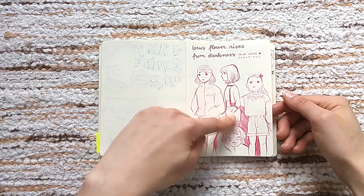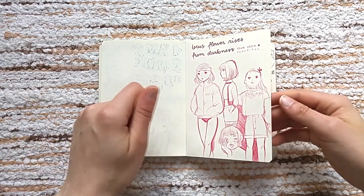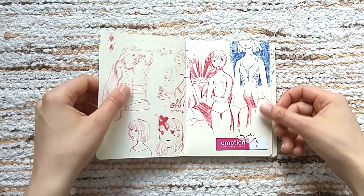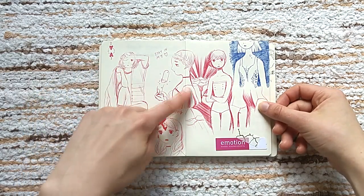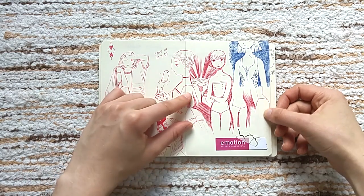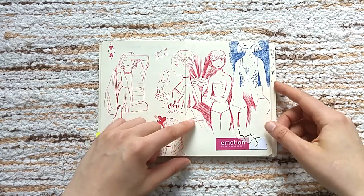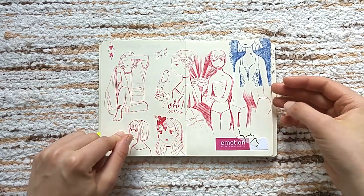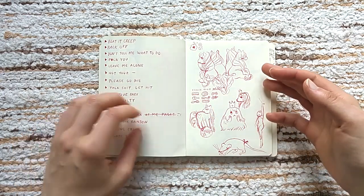And this I was actually drawing from this fashion magazine. I just wanted to draw some poses and so forth. And again, just these random butts, girls, ghosts. That's all the good stuff in life, isn't it? Just getting down ideas.